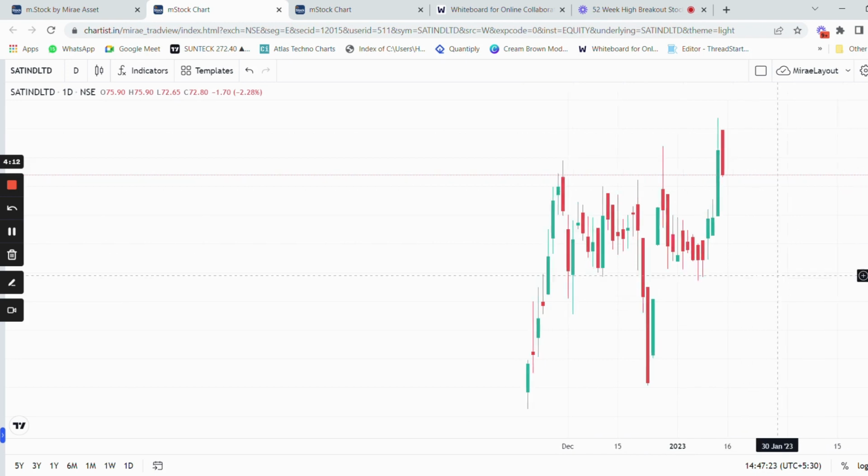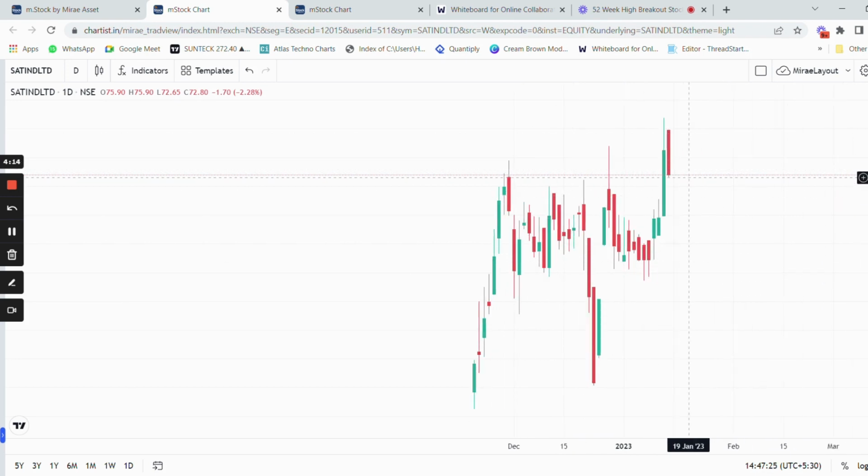The risk to reward ratio looks favorable in this particular script, because you can take an entry at the current market price by keeping a stop loss at around 69 to 70 rupees. So with a risk of 3 rupees or around 5% here, you can target up to 50 to 60% in this. Why? Because this is an IPO breakout stock.